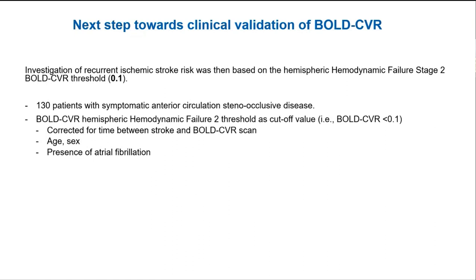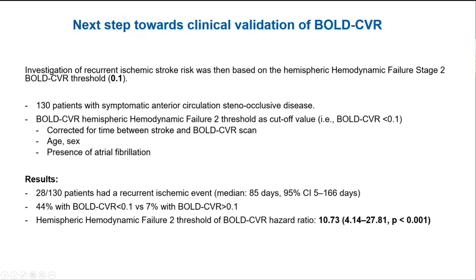Sometimes the time was a bit large, a couple of weeks, age, sex, but also the presence of atrial fibrillation, which was the strongest control. And interestingly enough, what we saw there is that 28 of these 130 patients over time, so after the BOLD scan, where they showed this BOLD, they showed recurrent ischemic events. So the median time was 85 days.